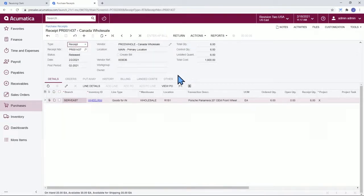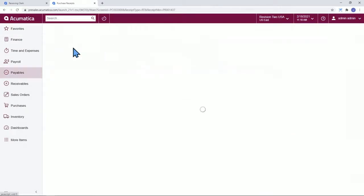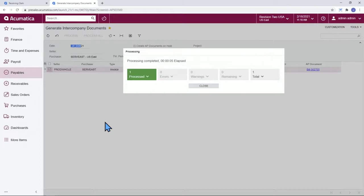As we have released that receipt, we can also see the link for the intercompany sale. So I do have a link directly to the shipment that this sale is tied to. Finally, as a reminder, we can use our automated intercompany document generation screen to prepare the necessary AP bill in our Canadian entity, as well as the necessary invoice for us to pay in the US entity. I will go ahead and process this intercompany document transaction, reminding the audience that this can be completely automated by Acumatica behind the scenes. This helps to save the time being spent in creating intercompany documents and will significantly help our customers that are managing multi-entity businesses.